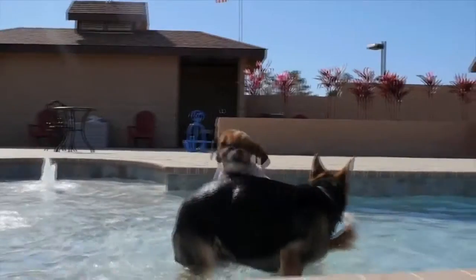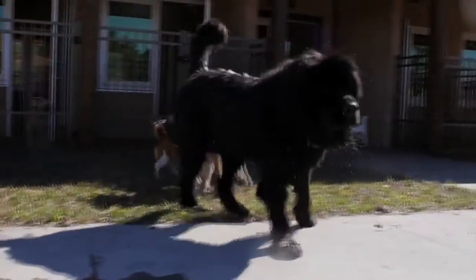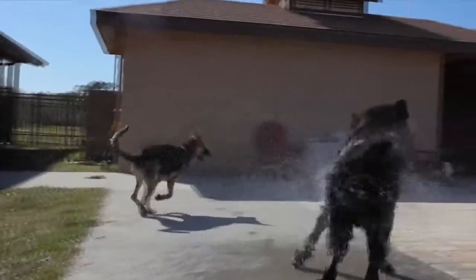The adoption end of things is really fulfilling. You get to see the dog come in as a surrender, and then you'll never know when it gets adopted back out again. And when it does, it's really heartwarming. And we never just let the dogs go to just anybody. It's got to be a really, really perfect match.